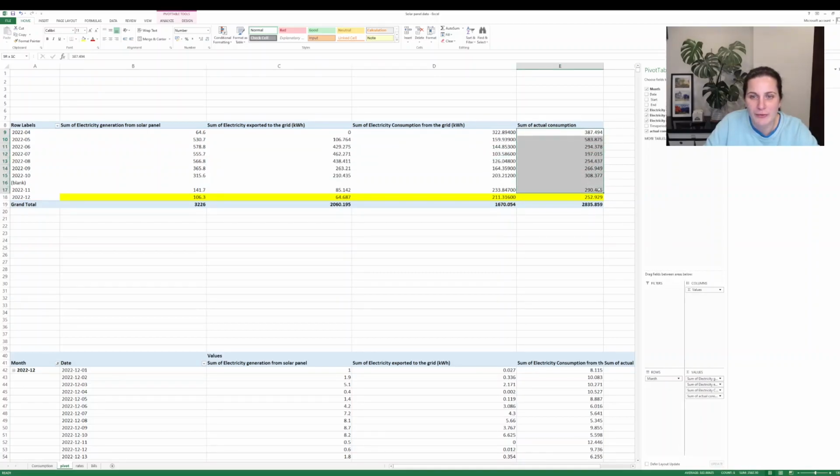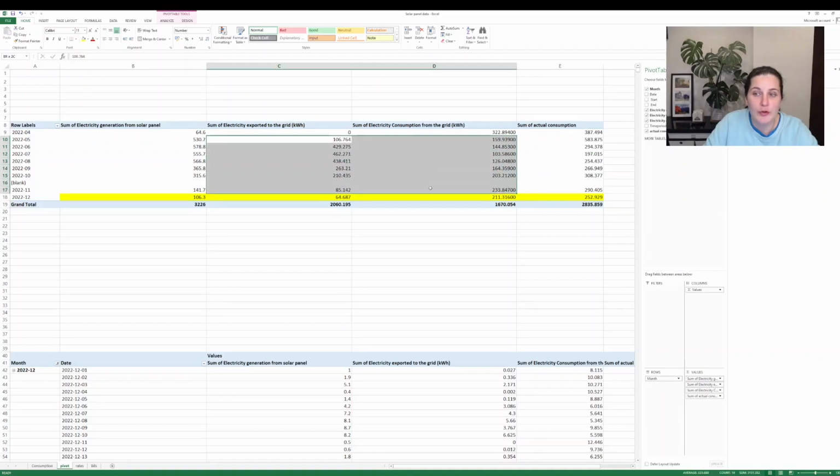It might not really be relevant for you, but here is the data that I use to justify the reason we decided to get the battery.